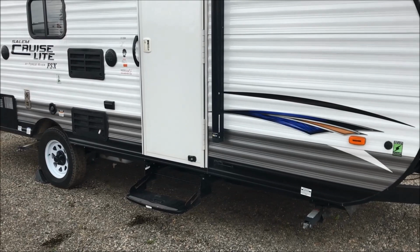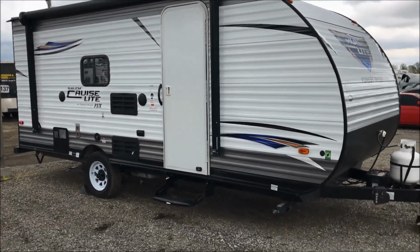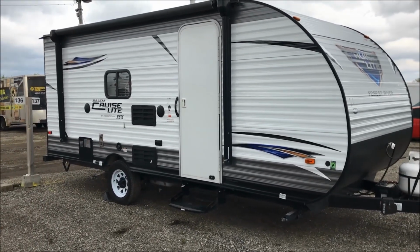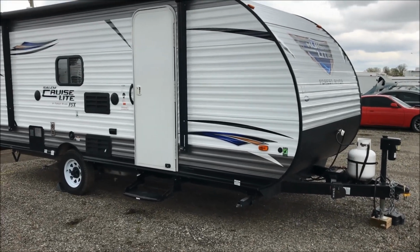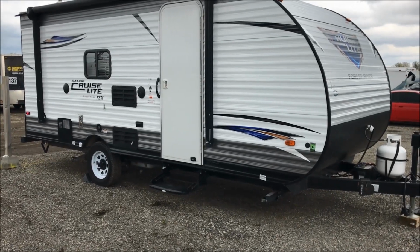Continuing on the theme of things that we love about this trailer, one of the big pluses is the size. This trailer is 22 feet long from the coupler to the back end of the trailer, and really 22 feet in terms of travel trailer size is fairly small. You can certainly go smaller than this, but we find this is a really great compromise.